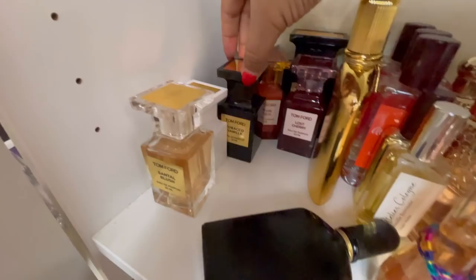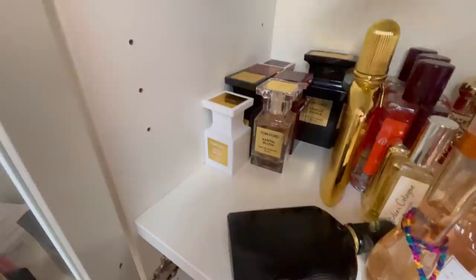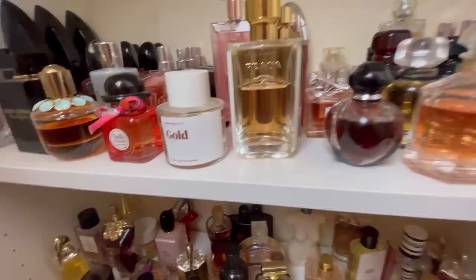Of course, Tobacco Vanille, this is me in a bottle right here, Tobacco Vanille. And then of course I love my Soleil Blanc, which is a tiny little bottle. Absolutely love this scent so much. It's stunning, stunning, stunning. Okay, on to the next row. Hopefully the lighting is good.